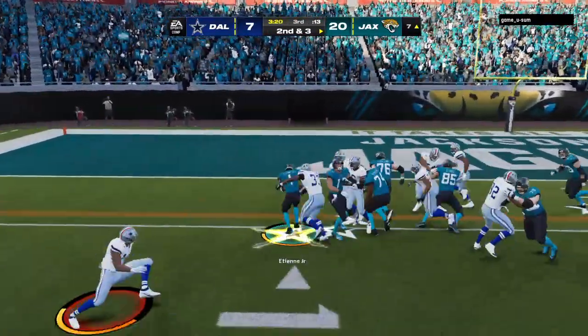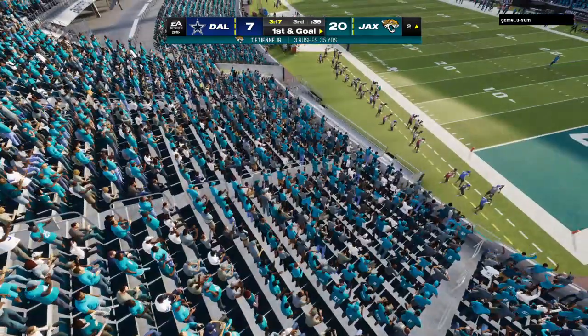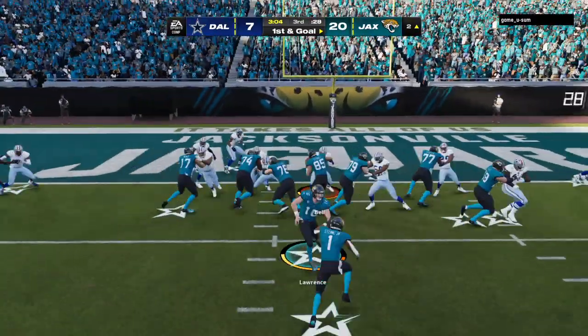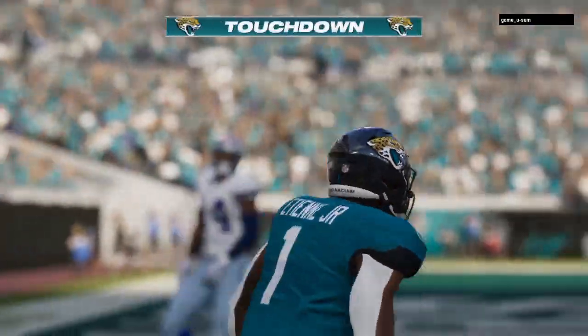On second down, a run with Etienne. And he's able to get it down to the 2-yard line. A 5-yard gain, and now they're set up first and goal. Etienne will score. Touchdown, Jacksonville.